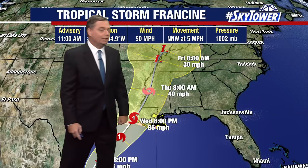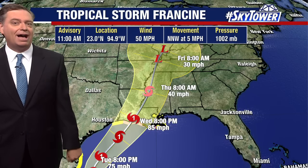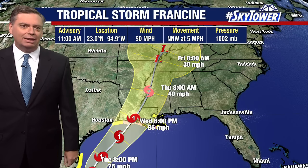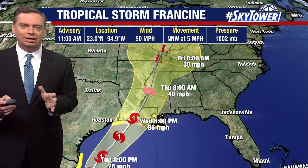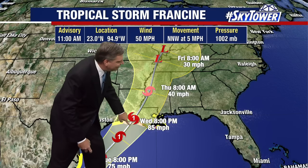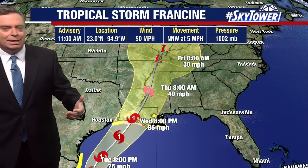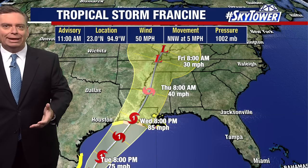Becoming a hurricane, it looks like, with winds right around 85 miles an hour, and then heading in that general direction of the Louisiana coastline. That's why you see that pink shade under there. That is a hurricane watch, and that will likely be upgraded to a hurricane warning sometime later on today.